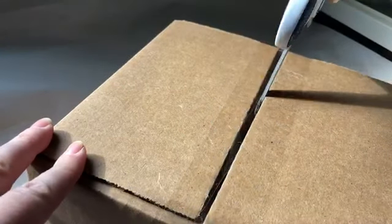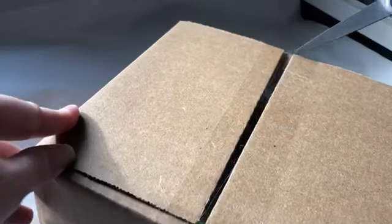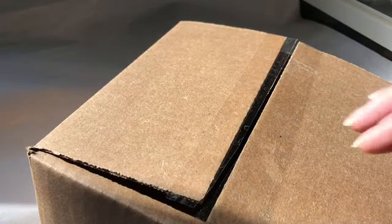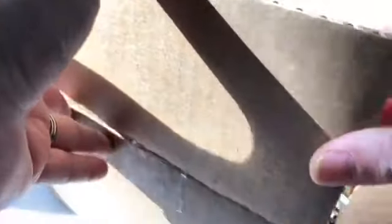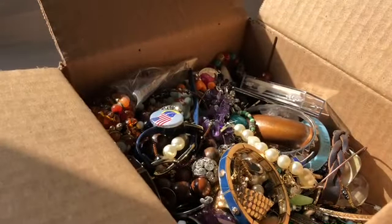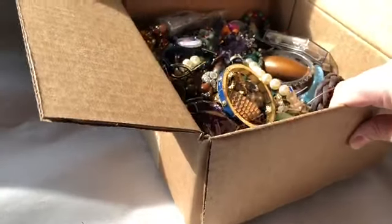All right, this is 5 pounds of DIY jewelry, so it can be broken and not branded and torn apart and completely trashed and loose beads, or there might be some good stuff in here. So this is what the inside of the box looks like, and I'm going to scoot the box towards me and see how this works.